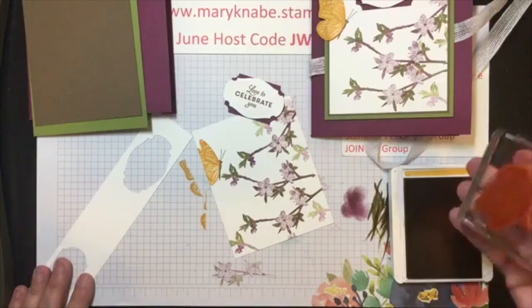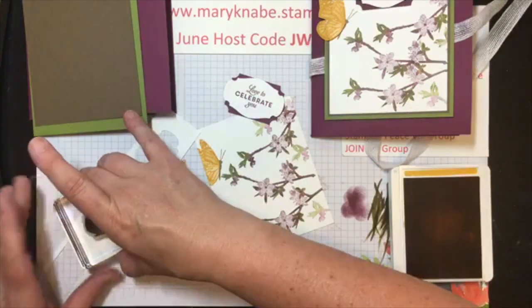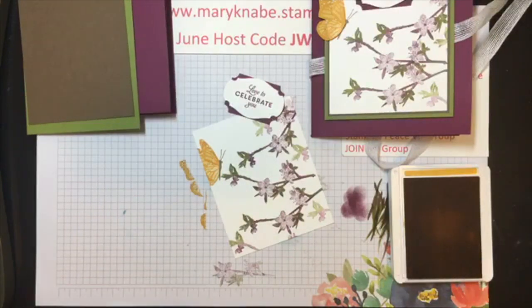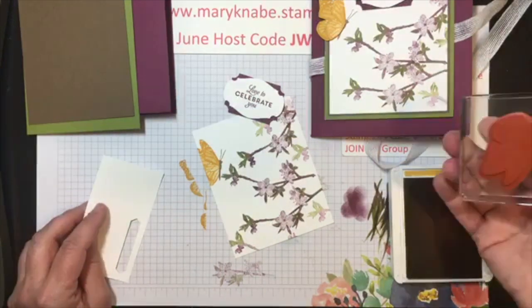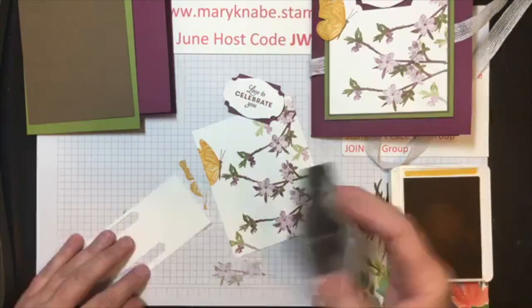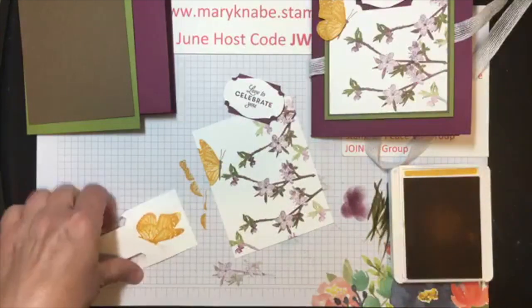Oh, I tried to tap so lightly that time I missed half of it. Okay. Oh, I don't like that one. I'm going to stamp again. Clean it. There. And just drop it in lightly. And stamp. Okay, better.